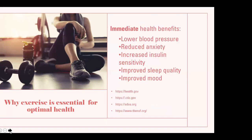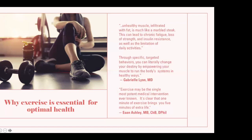And finally, from Dr. Euan Ashley: exercise may be the single most potent medical intervention ever known. It's clear that one minute of exercise brings you five minutes of extra life. Those are powerful words.